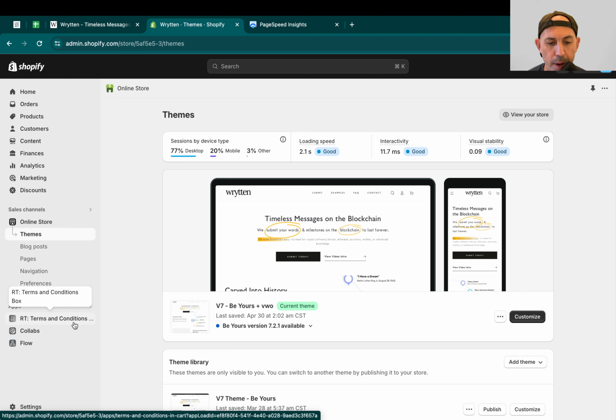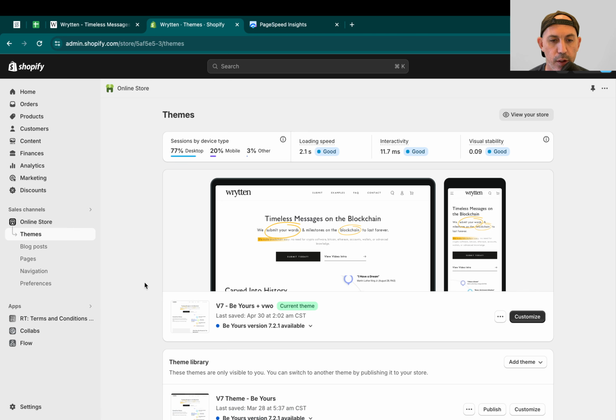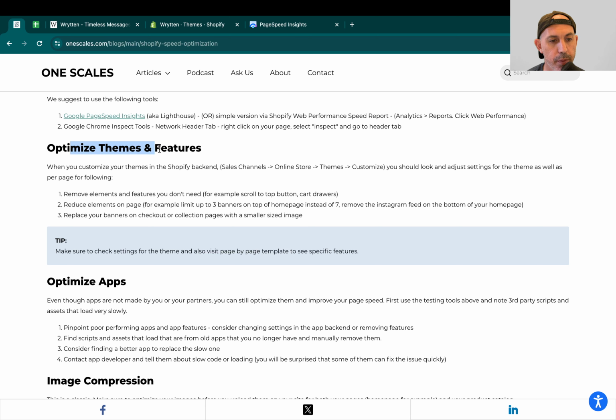By the way, pop-ups and spin the wheels and all that kind of stuff really affect the website speed a lot. They really slow down the website. If you use all those pop-up things, make sure that you test it out and you test the different providers, because it could really affect your speed. We've actually replaced some apps for some clients, or even built them custom, because they're really, really heavy. Okay, great. So we did this. We talked about optimized themes and features.